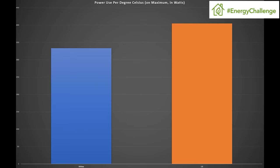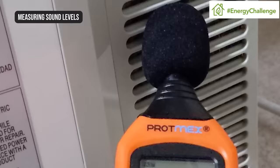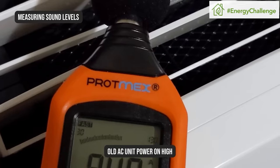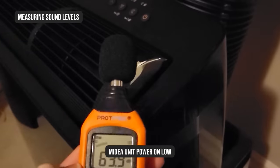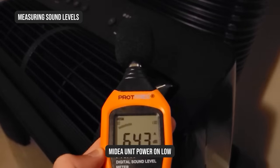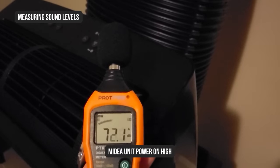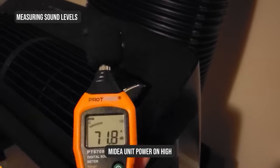So it's more efficient, it gives me better control, smart features, and honestly, it's just a much cooler unit. It gets me to a cooler spot in my home quicker. So I have to say that I really did enjoy this device from Midea, and it's been highly reliable in terms of its Wi-Fi connection and its connectivity.